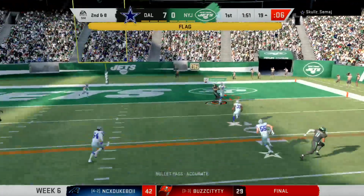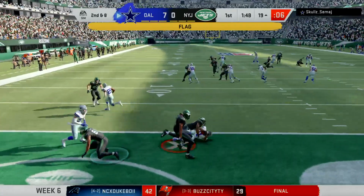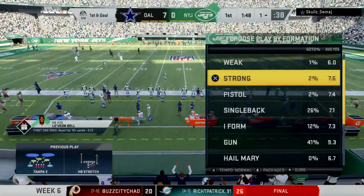Now Darnold. Watch quick. And it's intercepted at the goal line. Picked off by Byron Jones. And a big turnover there as his guys will get the football back.